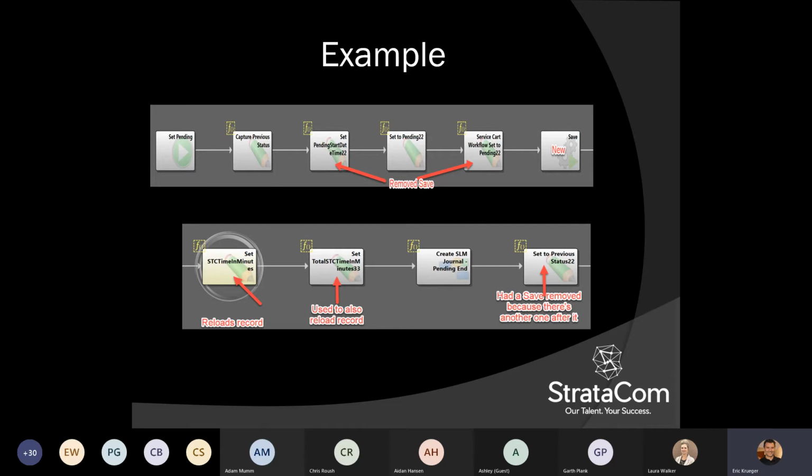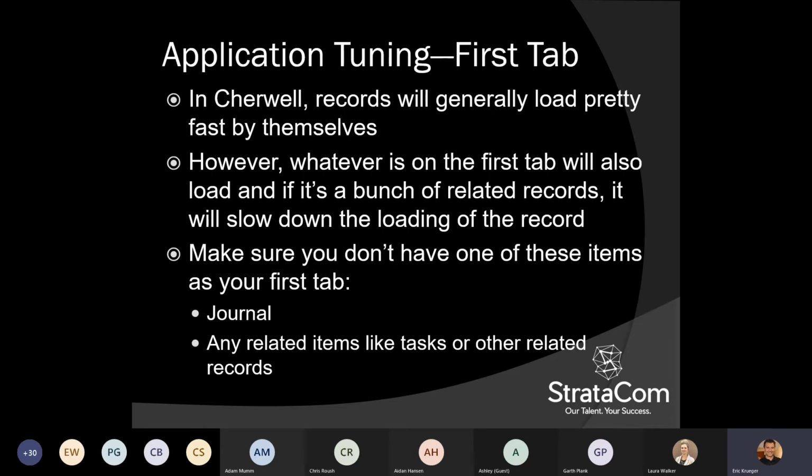And first thing we did was index the queries that were being run. We got it down to like 11 seconds or something like that. And then we took these saves out and these reloads and we got it down to like 2. So we went from thirty-some seconds to run a one-step to under 3. So you can fix these one-steps. You take the time to go through them and figure out what's wrong with them.